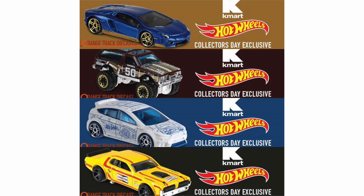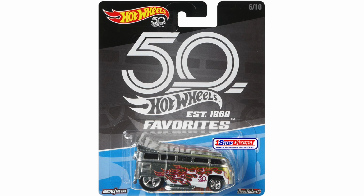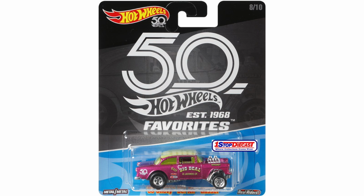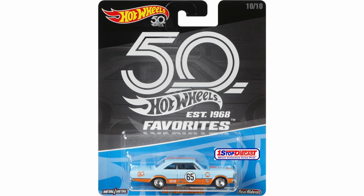Orangetrack.cast posted the latest Kmart Collector Day exclusive models, which include a blue Lamborghini Aventador, the football Chevy Blazer 4x4, a white Ford Focus RS, and a yellow 68 Mercury Cougar. The second half of the 50th anniversary favorites cars are also hitting stores soon. That includes number 6, the Volkswagen T1 Drag Bus, number 7, the 78 Dodge Little Red Express Truck, number 8 in the set, the 55 Chevy Bel Air Gasser, number 9, the yellow 69 Chevy Camaro, and number 10, the 65 Ford Galaxy to round out the favorites set.